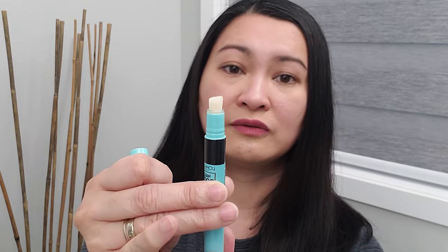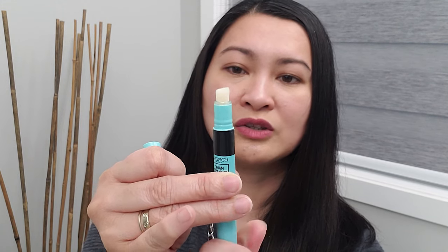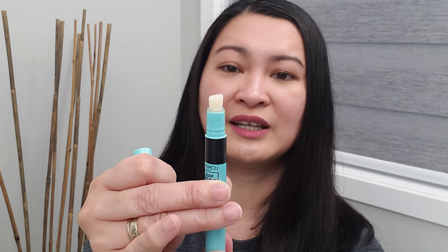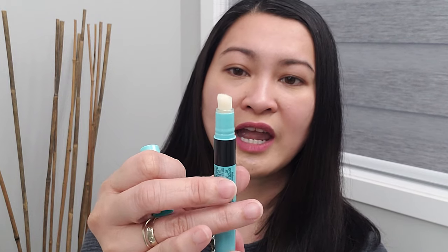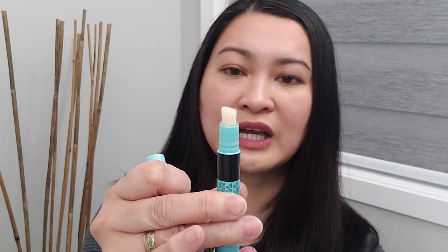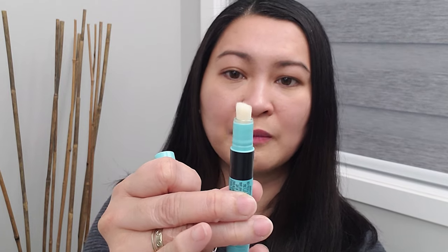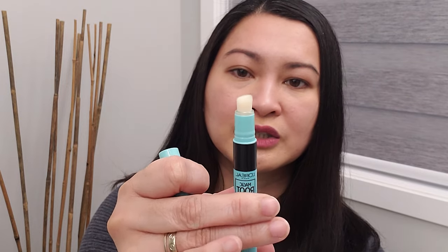So I've done 15, and I've been tempted to use this before, so I may have clicked a few times already before putting it back in the box. Now they say be very careful about clicking, kasi you want to control how much product comes out, and it will come out in the brush. You'll see.